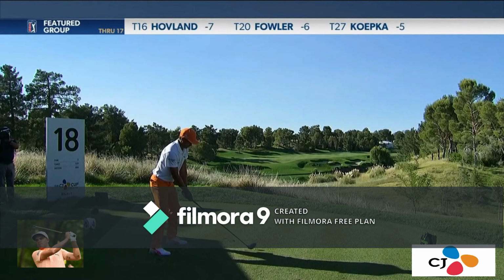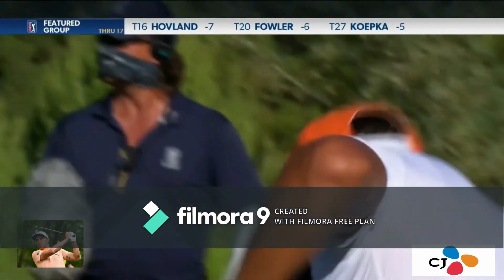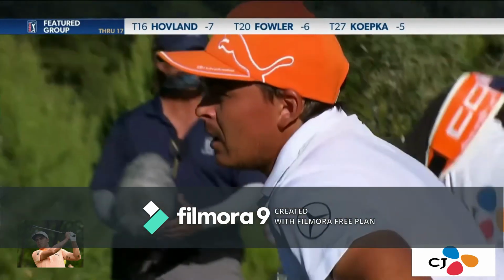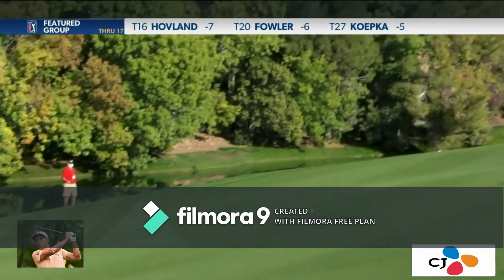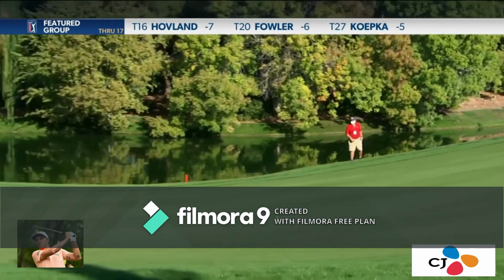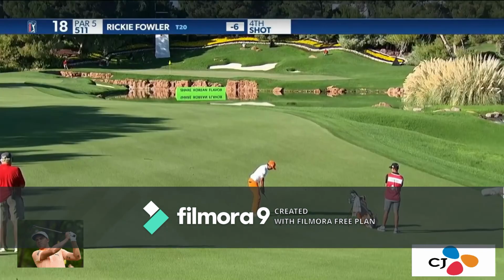I mean, I love it when the rules officials come in and... There's so many intricacies on the rules. This is... A much better spot on the green.